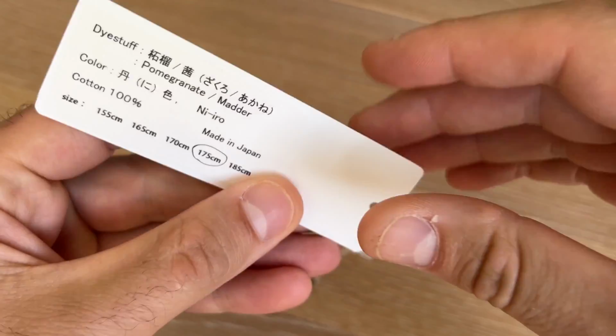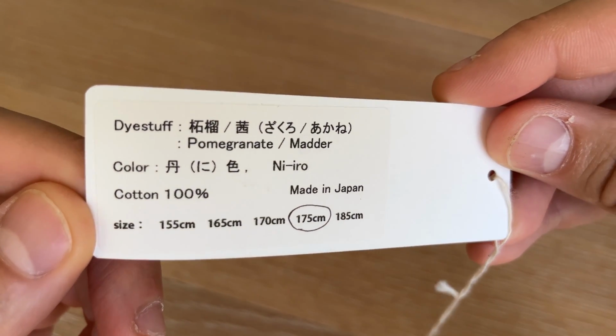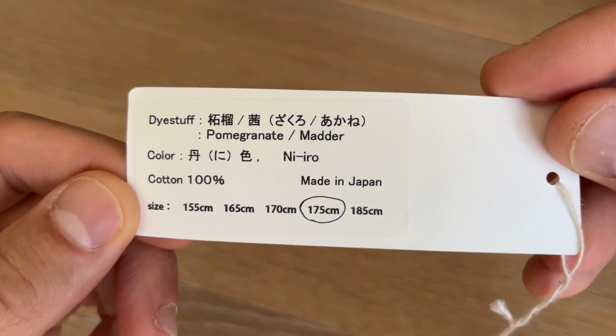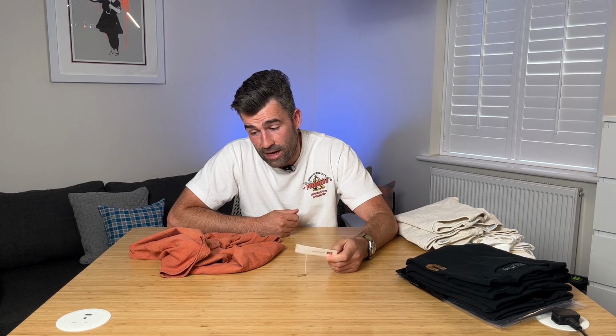Almost forgot about the Tezomeya sizing. This is the 175 centimeter. If you go to the website, they'll have different sizes, 155, 165. They don't have small, medium, large, which is a bit odd. For me, as you know, I'm a large in most t-shirts. This is the 175 centimeter, and it's perfect. So if you're like me, go for that, and you won't be disappointed. As I said at the beginning, they call the color Ni-Iro, and this is pomegranate and madder root natural dye.